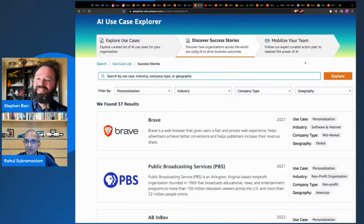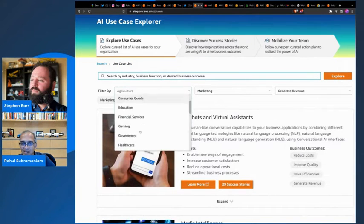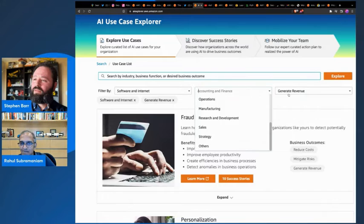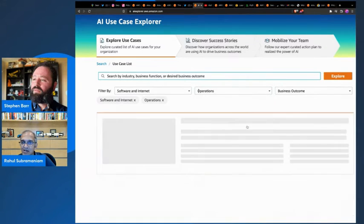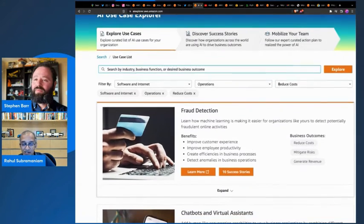By the way, I'm very curious. I saw one category called cost optimized. So let's look at the filters again. Let's search. Okay. I think software is one of the categories. Yep, okay. Great. Let's look at operations, software operations, and then let's look at cost savings. Reduce Costs. Let's see. So fraud detection, great.